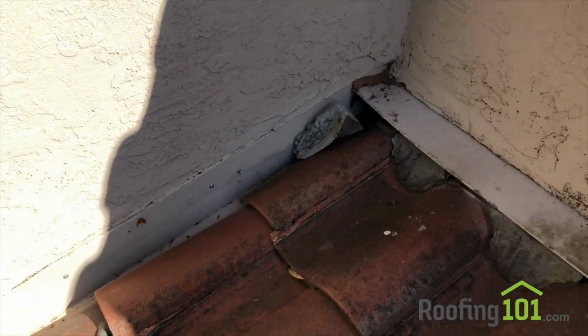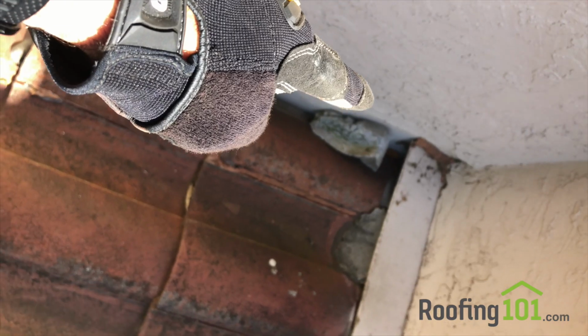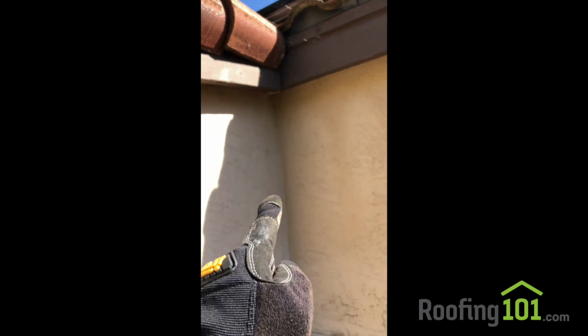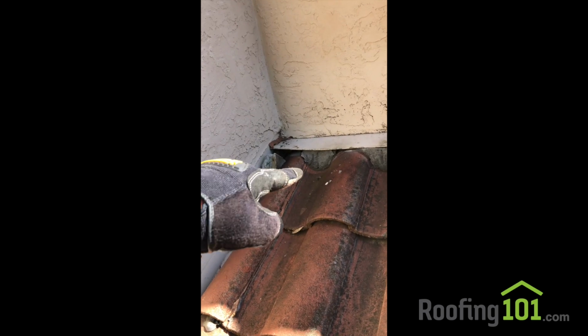So here's what we got. We have tiles that are sealed, and we have a bit of concrete mortar that's come loose underneath here. So when water comes down, and the volume of water that we had, it was like 3 or 4 inches in a short period of time. So you can see how it's kind of slanted back.